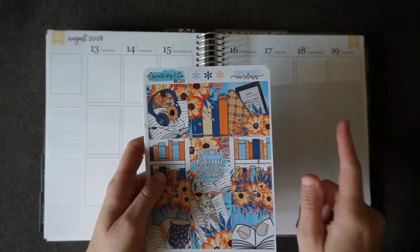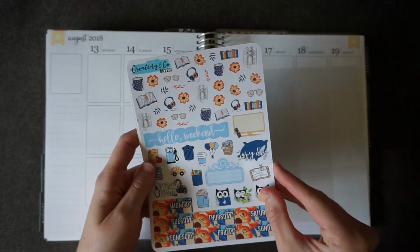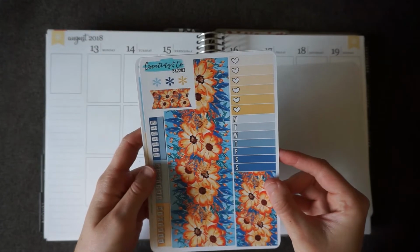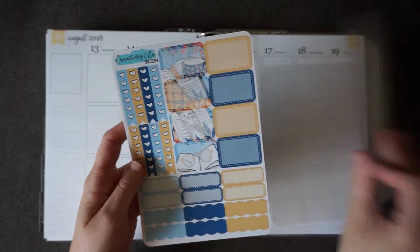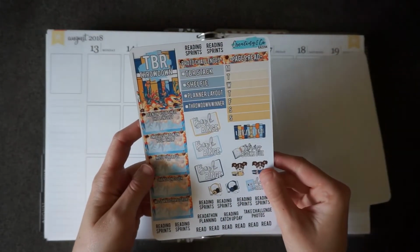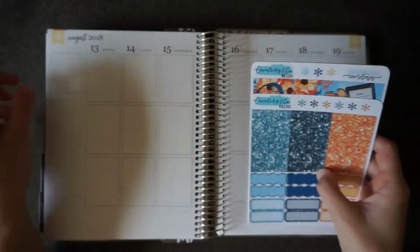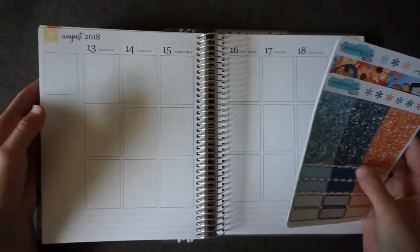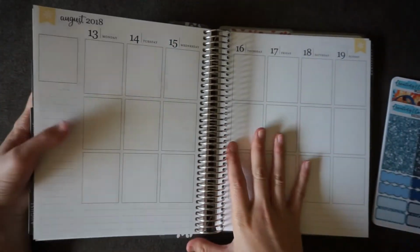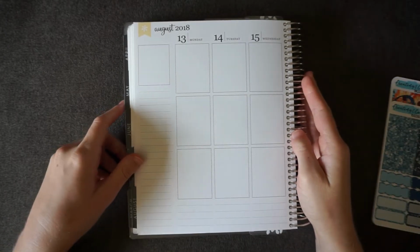Of August 13th through 19th. This is the week that the TBR Throwdown is happening in the Creating & Co. book club group on Facebook. There we go. And so I am using the kit that is themed specifically for this readathon just to help track things a little better and kind of match what the theme of it all is. So as always, I'm going to start by laying down my basics, and I will be right back with you.